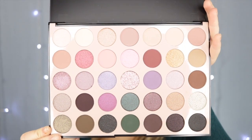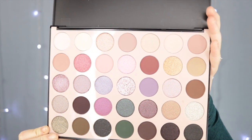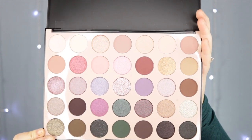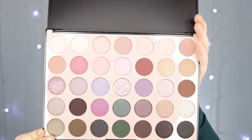This is what the palette looks like. I think this is the most beautiful palette. I just love all those colors, especially that super metallic, glittery shade in the center. I love all the purples, I love the greens, and all of the nudie shimmery shades that go along with it. I think this palette is absolutely stunning.